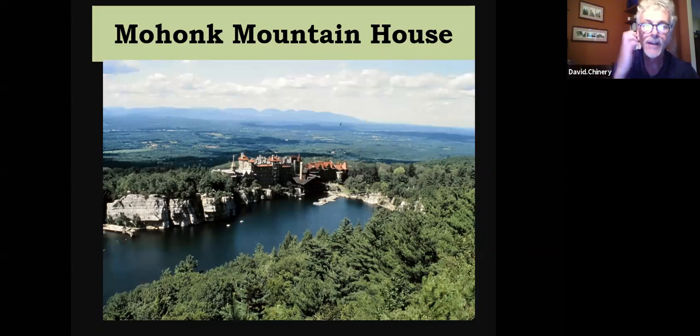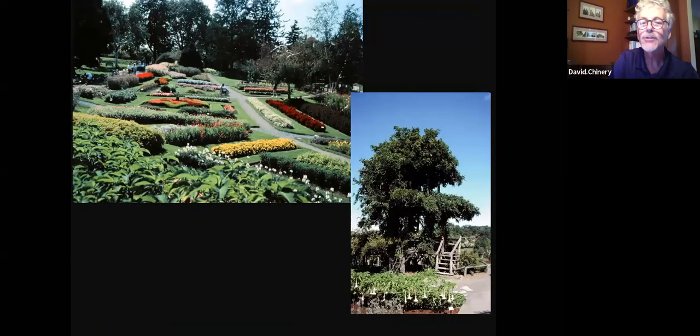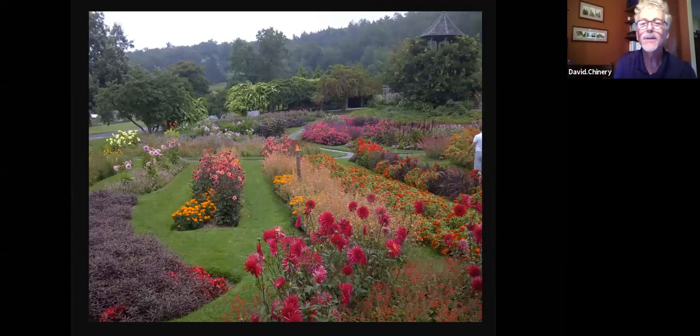This is a picture way up on the hill. I believe I took that years and years ago, looking down on the lake. And these are just pictures of the gardens. And again, very large displays of color. This picture was taken quite a while ago, and it's very large blocks of the same color. I think the plantings have kind of evolved now, and they're a little more sophisticated.